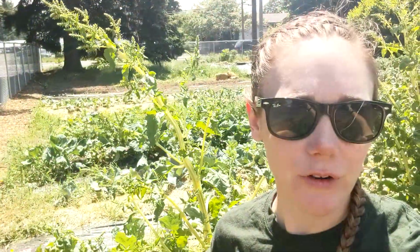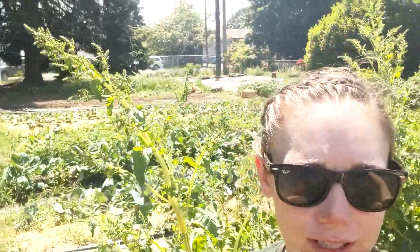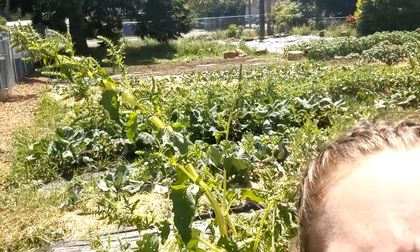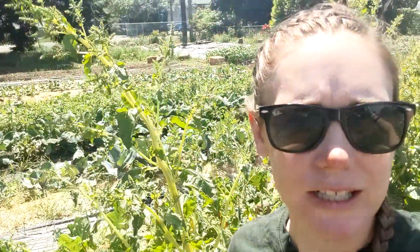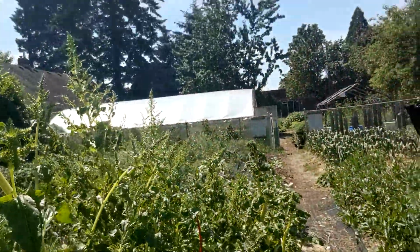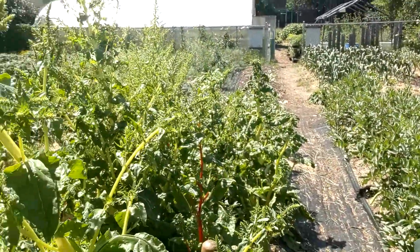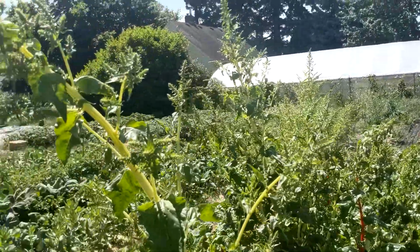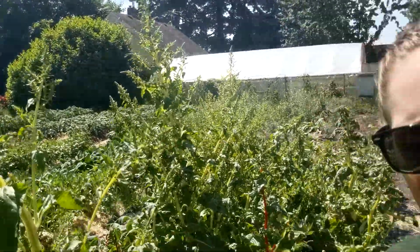This chard was overwintered and is now bolting. So it has these flowers growing out of the top, and it's not very good to eat anymore. So we're going to pull it up to make room for some more plants in this bed. So this is the end of the fava bean bed, and we have a few chard plants here.